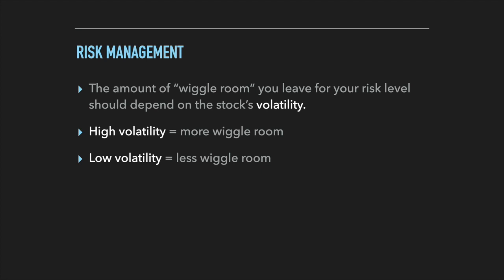And really that's going to depend a lot on the individual stock's volatility. So a stock with high volatility, meaning that it's moving all over the place with a large intraday range, is most likely going to need more wiggle room below support to avoid you from getting stopped out on a false breakdown. However, a stock with lower volatility and a smaller intraday range is probably going to need less wiggle room below support to safely manage your risk.